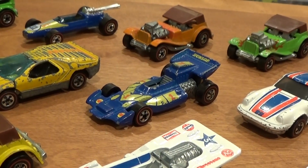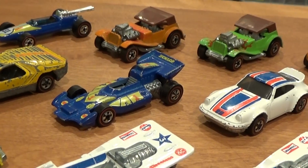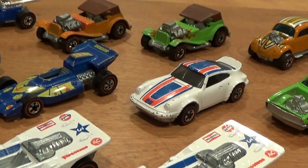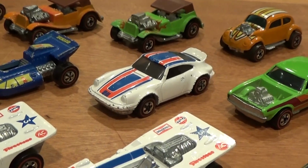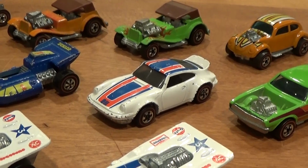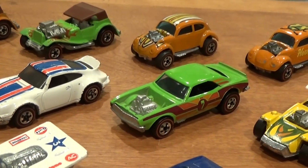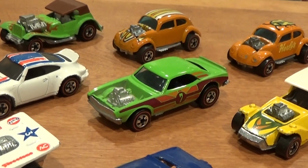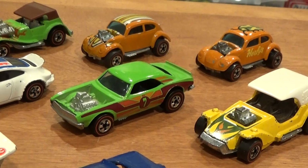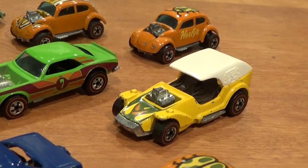Another El Rey Special in dark blue. I am missing the light blue one. There is a light blue one out there, but it's really hard to find. But not nearly as hard to find as this Porsche 911, P911 they call it, in white. Very, very rare alternate color. Just as rare as this green heavy Chevy, which also cost me well over $1,000. Just that one car. Then we've got a yellow iced tea.